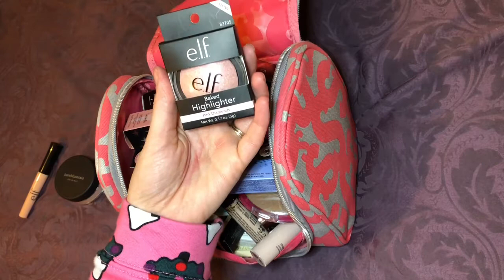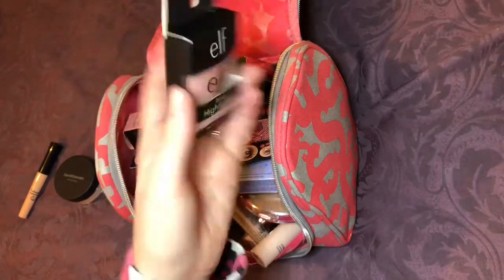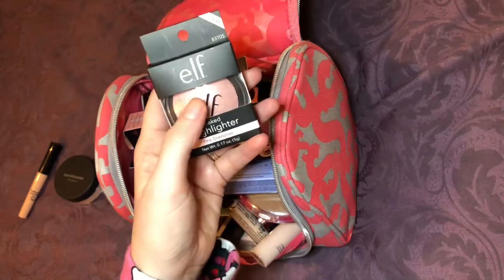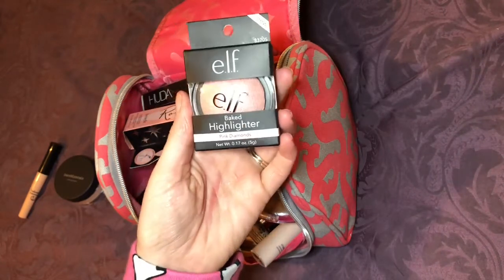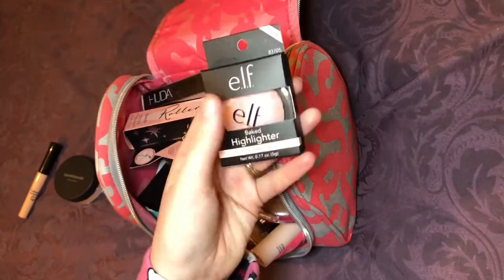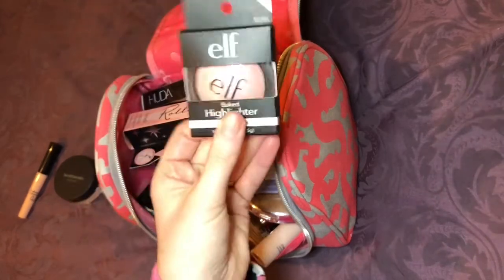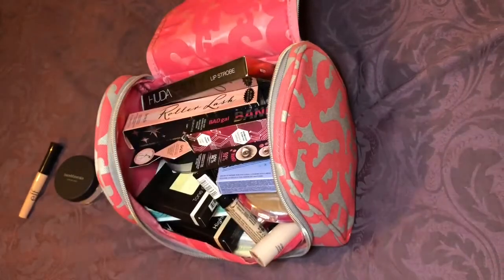We then have an e.l.f. baked highlighter in the shade Pink Diamonds. I did have another one of these, I think it was in a different shade, but I wasn't overly keen on the baked formula of it. Plus I don't think I'd like a pink highlighter. This may have been a freebie for spending over £25, so again I'll probably put this to one side to go in a future giveaway.